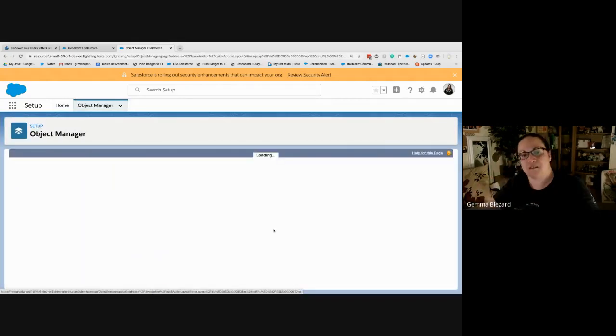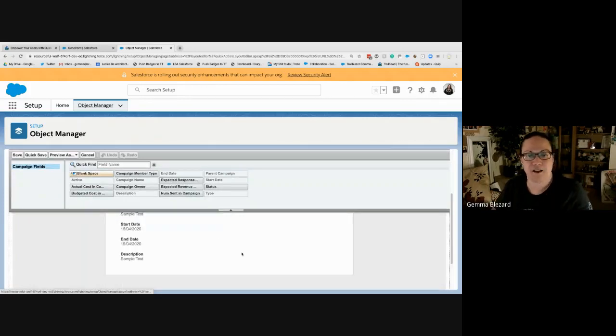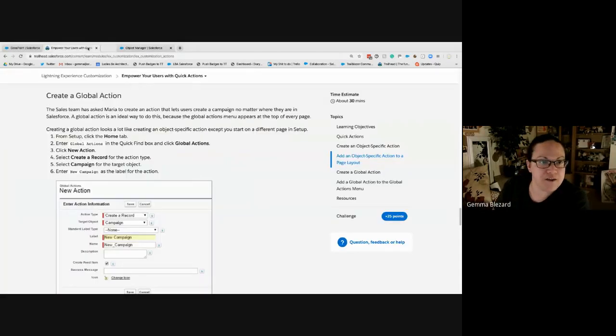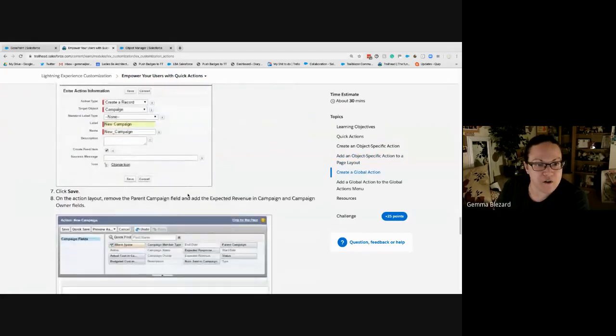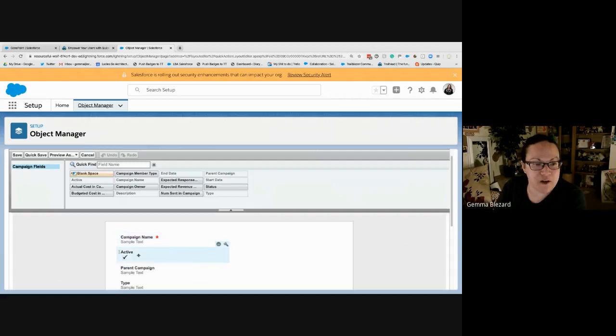the object specific action. You will have to update the layout so that when people click new campaign, you have to choose what fields they have to fill in. So let's see what Trailhead wants us to do. Trailhead would like us to lay out our layout like this. So we have campaign name on the left, we have active on the left, we have type and the dates.